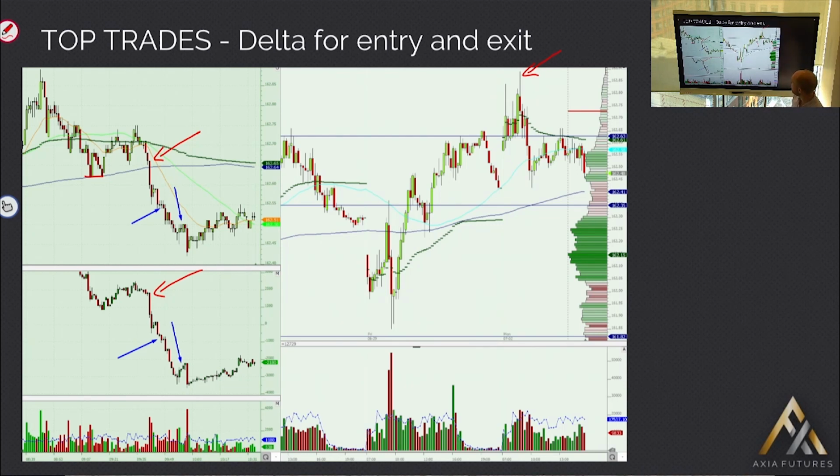Target-wise, you've got a nice easy target on this. Close from yesterday down at 43s. We get that drift down. Now, it's not the easiest move to be on, because it doesn't straight line like everyone wants it to. But equally, it never really came back and put anyone under a great deal of pressure.